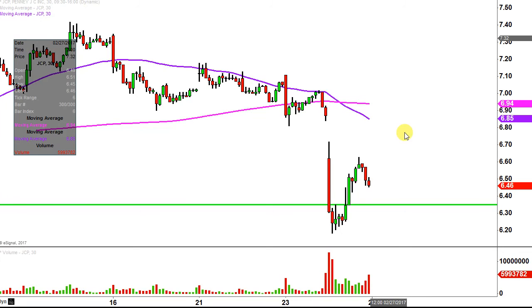As far as levels of resistance, it's all about the purple line right there, which is the 50-period simple moving average. You can see the history of it already knocking down the price time and time again. I realize that line is way up there and the price is down there, but keyword there being moving average. So as time goes by, that line's going to continue to move its way downwards.